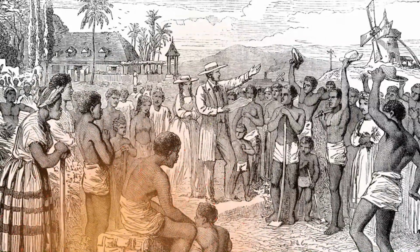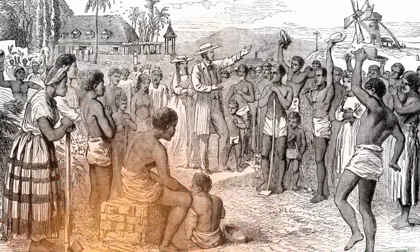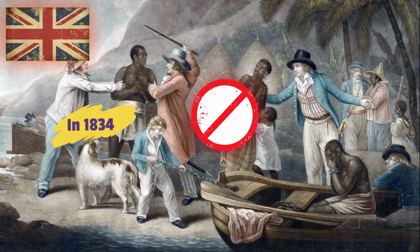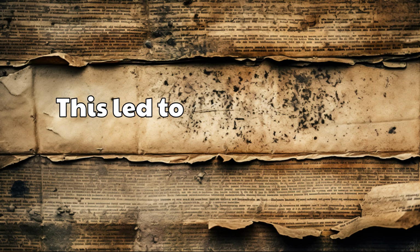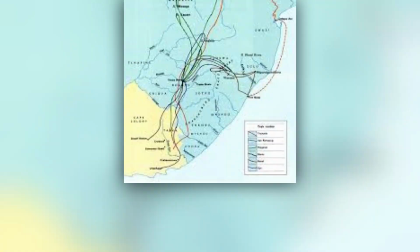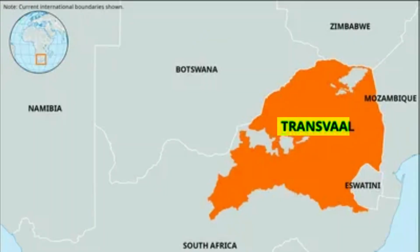The British brought their own legal systems, social norms, and most controversially, their policies on slavery. In 1834, Britain abolished slavery throughout its empire, including in South Africa, angering the Boer settlers who relied on enslaved labor. This led to the Great Trek, a mass migration of Boers who left British-controlled territory in search of new lands where they could govern themselves. They established two independent republics, the Orange Free State and the South African Republic, also known as the Transvaal.